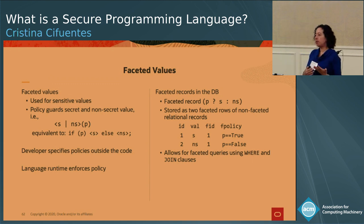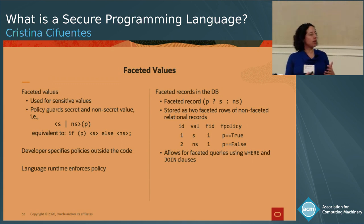And for a simple implementation, rather than developing a new database, this was an academic prototype after all, the idea was that you can have two different records to keep track of the information. And here, FID was my faceted ID. So both of these records relate to the same faceted value. When your policy is true, I display the value of S. When your policy is false, I'm going to display the non-sensitive value, whatever that value happens to be, right?